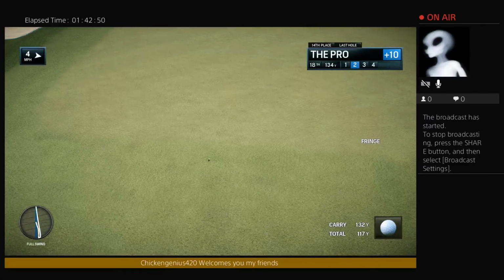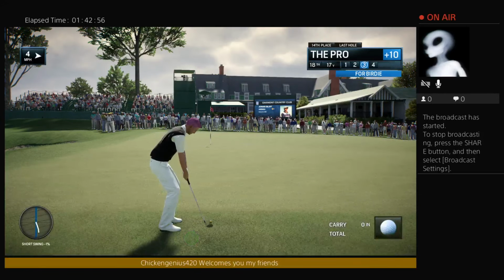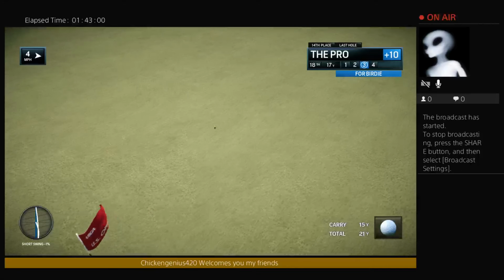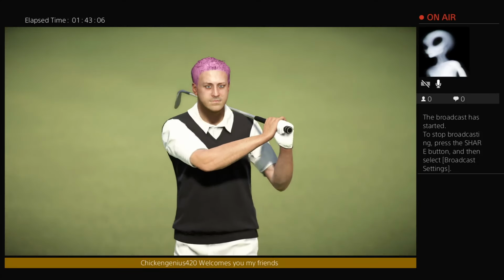Frank, it hit the green, but just didn't have enough backspin. You wonder what he was thinking on that. So, Frank, just from the fringe, what's the best way to hit this shot? The best players would chip. This is going to be risky, though. I don't know if he's got the skill.